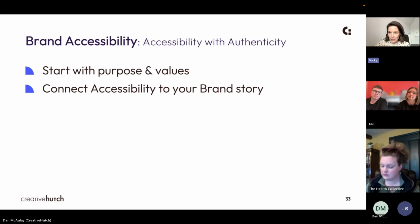If you have your brand strategy, just go back and look through that. For example, if your core values have inclusivity or trust or relationships in it, how can you build on that with that accessibility and make sure that all those touch points are consistent? Connect it to your brand story. So make sure, as I said, it's not just about compliance, but tell that story through it. So make sure it's friendly or supportive or people-centric, and make sure that you truly are supporting as many of your customers and clients as possible.